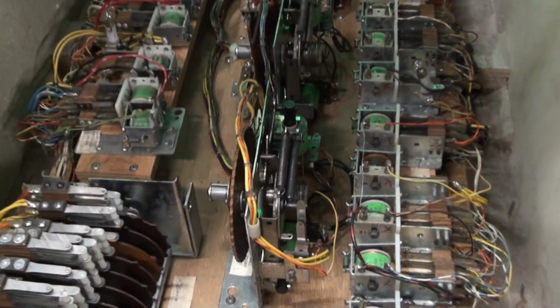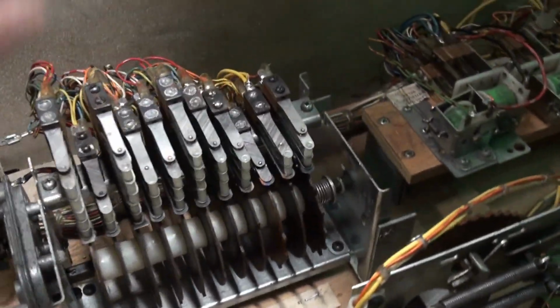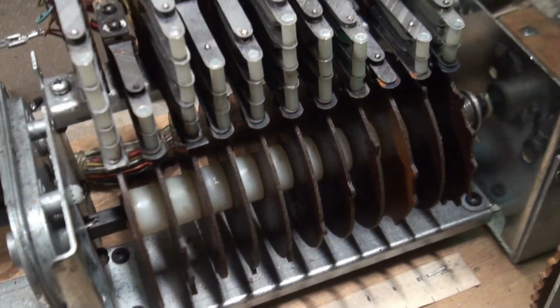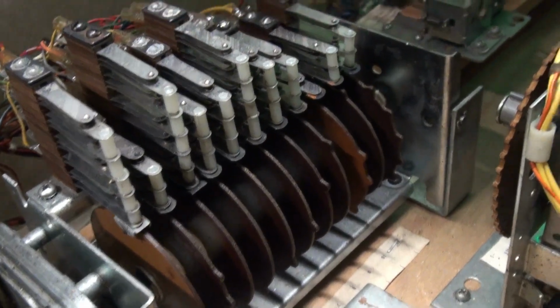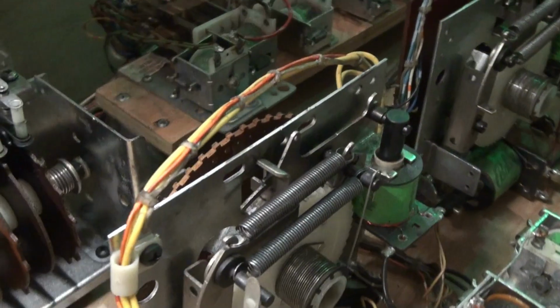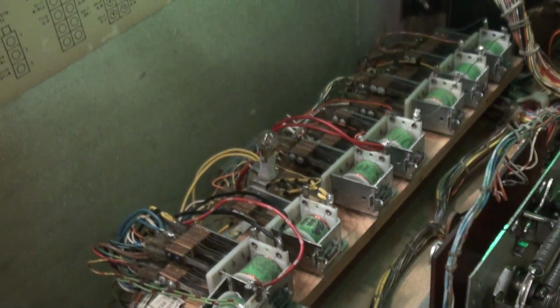So this bank, this is the score motor here, which just sort of turns and activates stuff and scans for whatever it's going to find. And each of these relays operates an individual function. That's the ball count unit. It counts what ball you're on. This is the coin unit. It counts your coin inputs and credits, etc.